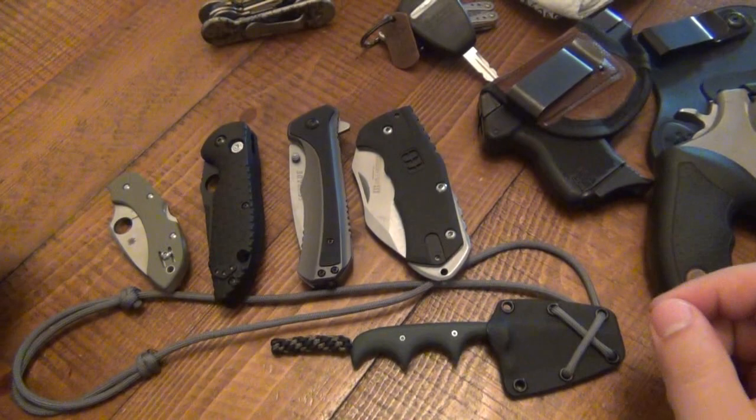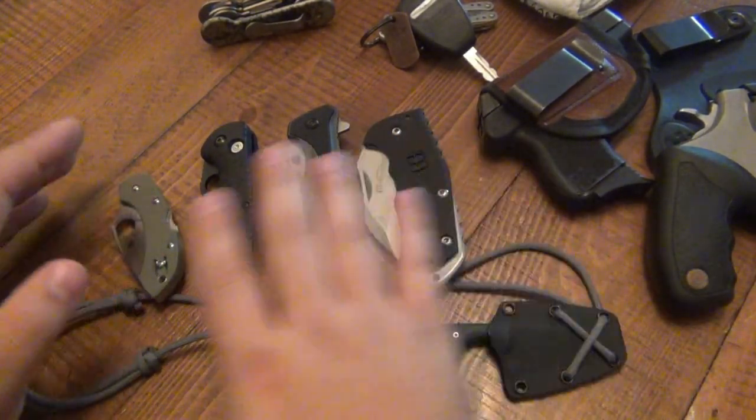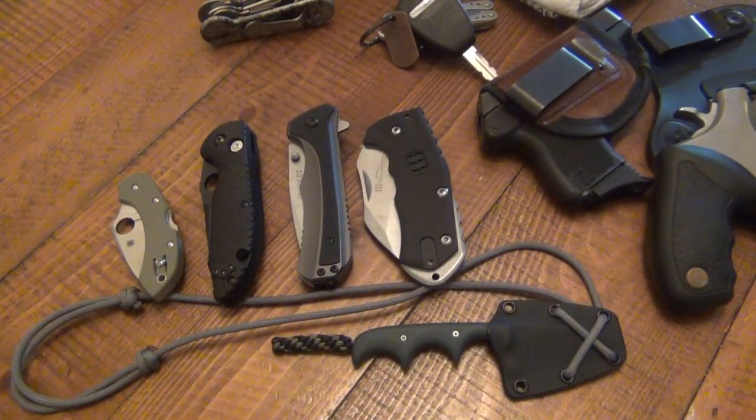All right, so save the knives for last. This isn't even the half of it. I've been using so many knives lately. Just tons of knife reviews on the way.